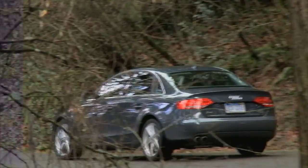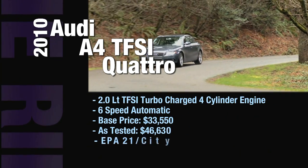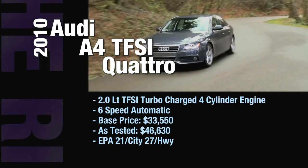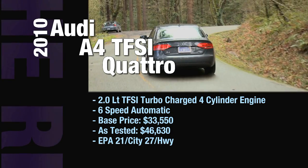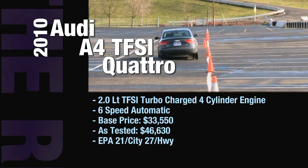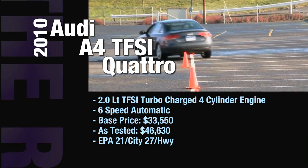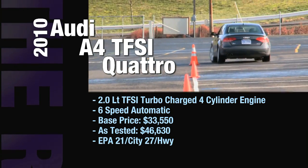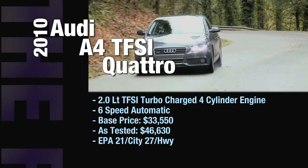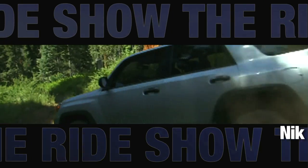The A4 in this 2.0T is a top pick for me. The 2010 Audi A4 TFSI Quattro has a 2-liter TFSI turbocharged 4-cylinder engine, a 6-speed automatic transmission, and a base price of $33,550. In-studio price, our as-tested model, $46,630. In the city, you'll get 21 miles per gallon, on the highway, 27.